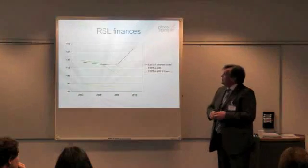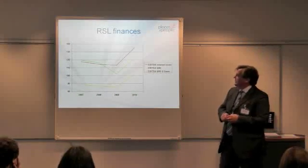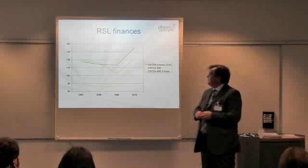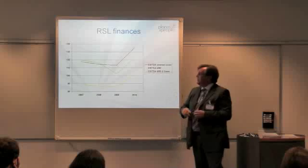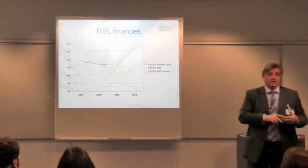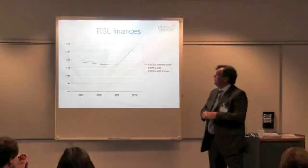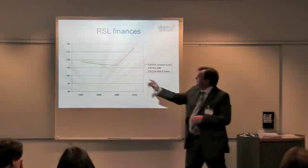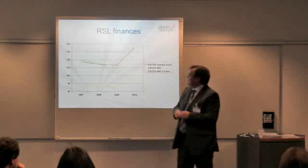So, registered providers or registered social landlord finances, just a quick look at that, and these are the last four years' worth of accounts from the regulator. EBITDA interest cover is basically a gross profit. If you forget sales, interest and tax, that's your kind of gross profit, your ability to cover your interest payments to banks. And that's gone up. It took a bit of a dip and then it's gone up just in the last year.